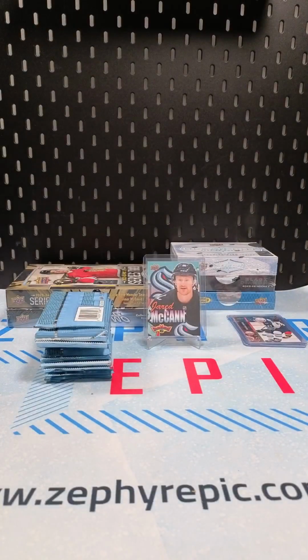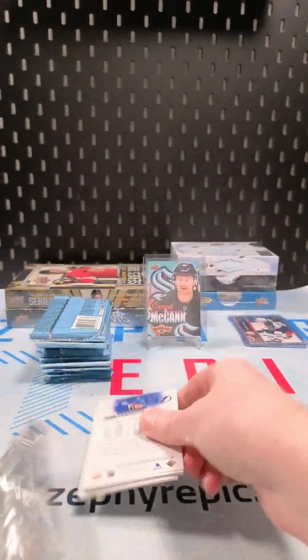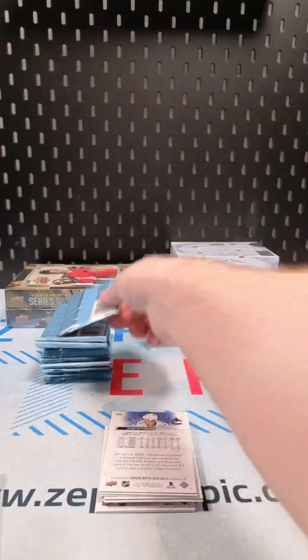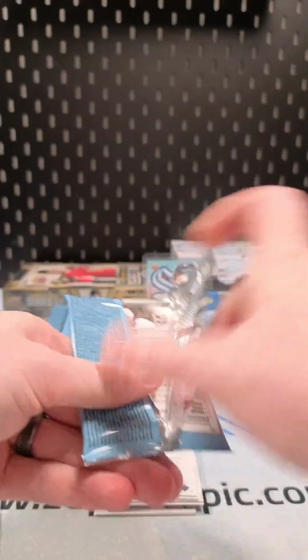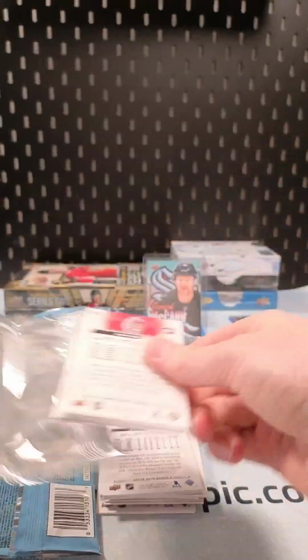Hey, that's honestly really sick. I'm sure it's probably not the most highly valued Fanimation, but Jared McCann's a good player. Those are really, really tough pulls. I like the old school Fanimations better than those ones, but eh.